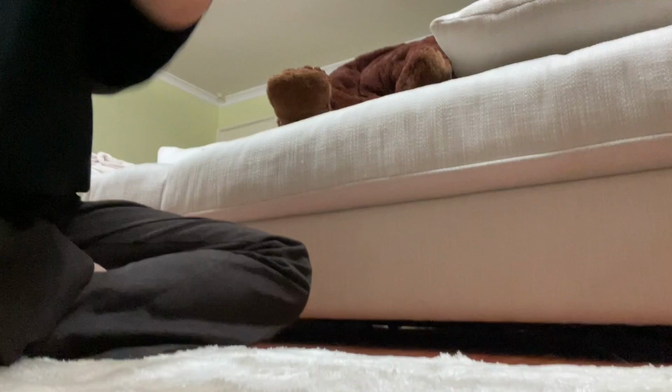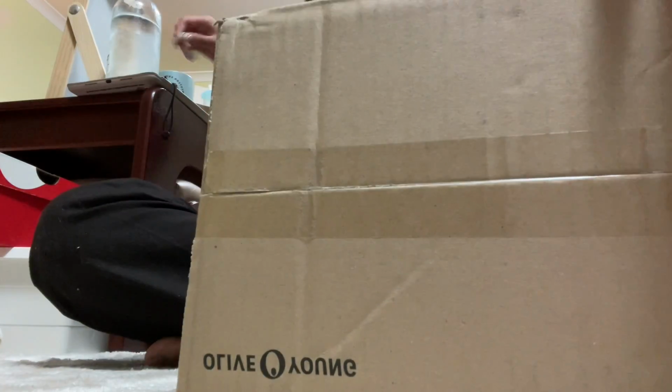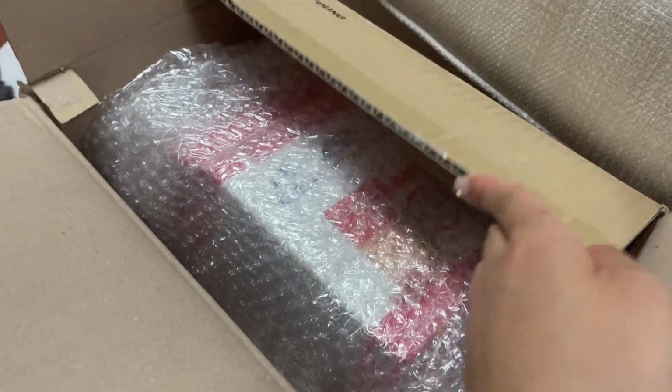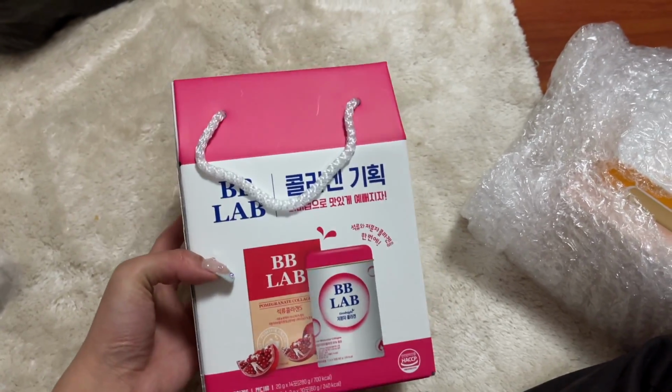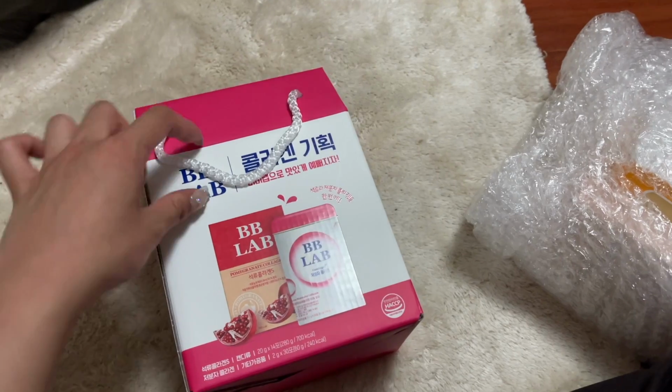The second package is indeed from Olive Young, and I'm very glad this has arrived. Here is everything. It's nicely packaged in bubble wrap, and I'm going to open them. Decided to try their supplements. I heard they were really good, and I selected this one.